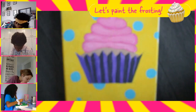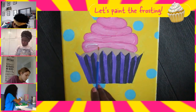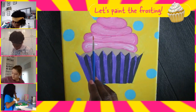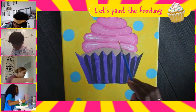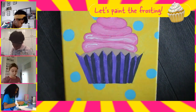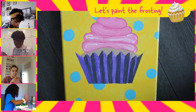Now we have our smaller brush. And then on that smaller brush, we put a little bit of white paint so that we can start using that to kind of show the movement and give it a little accent to kind of show maybe the frosting is a little shiny. You can kind of see where the person who put the frosting on swirled it a little bit. And here, you kind of do your own thing. You do what looks good to your eye.